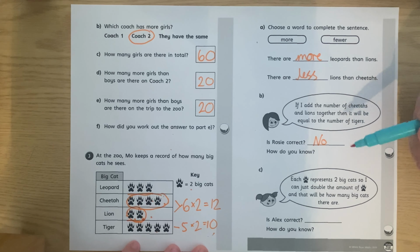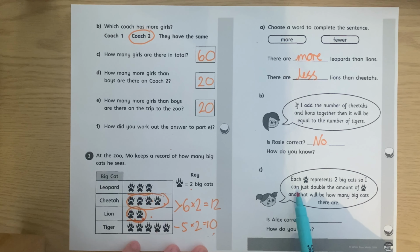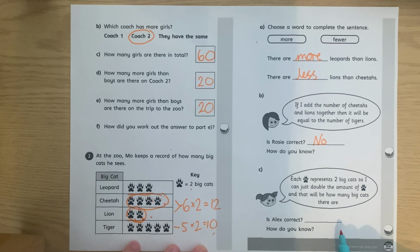Rambling on, sorry. So C, each paw represents 2 big cats. So I can just double the amount of paws and that will be how many big cats there are. Is Alex correct? Yes, she is correct. Because if each paw represents 2 big cats, if you just double the paw, then you know how much it is. So for example, lions here, 2, 4. So that would be the answer, it'd be 4 cats. But if I had 2 paws and I just doubled that, times by 2, would that be the answer? Yes, because if you multiply anything by 2, you are just doubling.